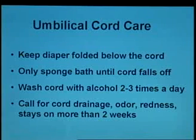And I see on the slide that you've got up here, they are saying just the sponge bath until it falls off.